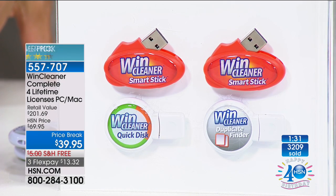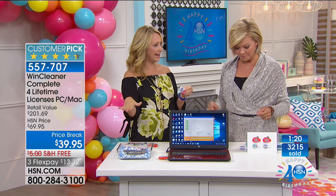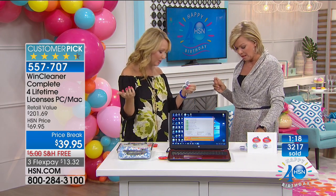So maybe there are a few wrappers in there, maybe a couple of cups or things that need to be thrown away. So you remove the trash, right? But you still need to put away the toys, fold the laundry, put all of that away. So the cleaning and organizing is all included with this WinCleaner solution.